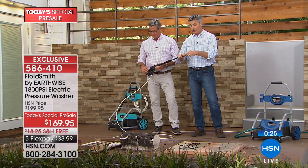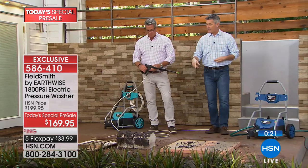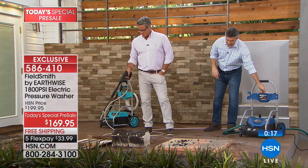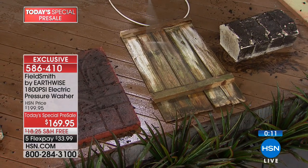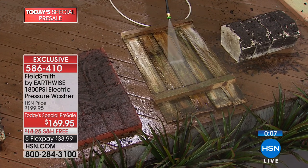So that was our 0 degree. Then we're going to go to the 25 degree tip. You put that on, those brass tips. So why don't you use that? How about on that fence? Because I think seeing the difference in the fencing, how it can go from old, worn out, weathered, you think you need to replace it. Mildew. And this is real fence that we gathered here in Florida. Watch. And the difference is unbelievable.